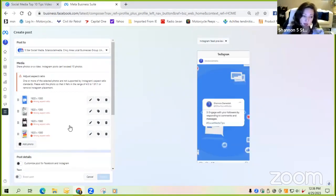Now, Facebook is typically more of a rectangular type of shape, and Instagram is typically more of a square. Now you can see that this post that I did is kind of more of a story size.